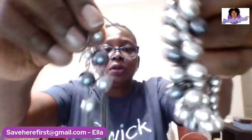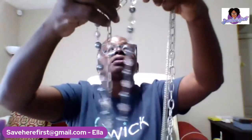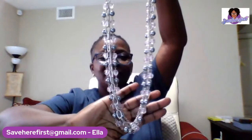See? So this bracelet and the earrings, or does it match this bracelet and these earrings? I don't know. But you know what? Let me put that earring there. Oh, no. It probably matched this necklace. Look at this necklace, guys. Hold up, wait a minute. Look at this necklace. All right, where's the beginning? Oh my goodness. Look at that.